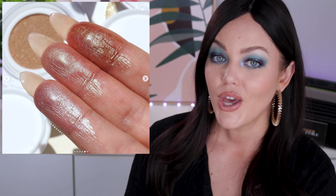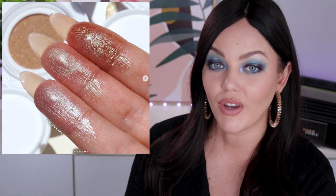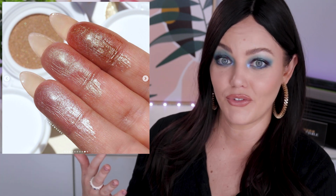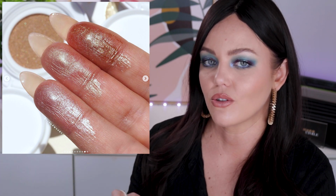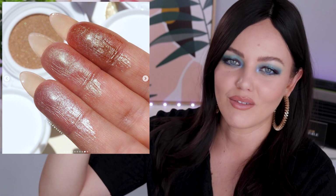And one of my favorite foundations, which is discontinued, was the Wet n Wild Cushion Foundation. I don't know what it was about that foundation. I freaking loved it. I love a cushion foundation. So I definitely want to get the M Cosmetics Cushion Foundation and this cushion highlighter. I'm all into it. I think it's just the novelty of a cushion and putting my beauty blender in there. It's just for me.